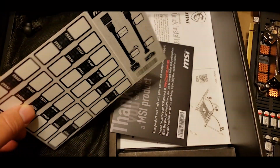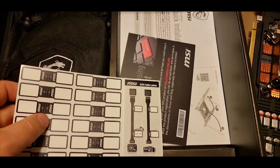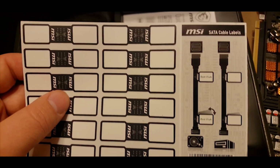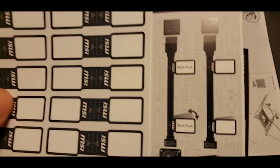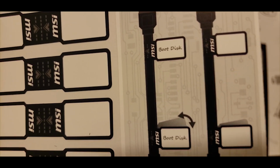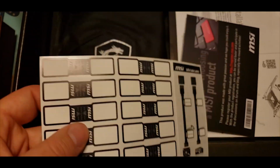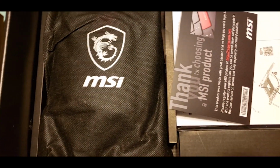They always include, well, not always, but often, they include these SATA labeling stickers that allow you to write on there what this is connected to. But again, I'm not using any SATA devices, and honestly, unless you have a boatload of them, you should be able to probably remember what's connected to what. But it's helpful. If you have a bunch of SATA drives, it's still useful. Okay, get that out of the way.